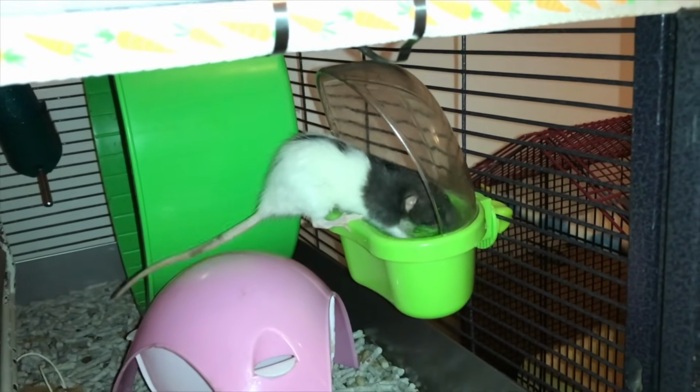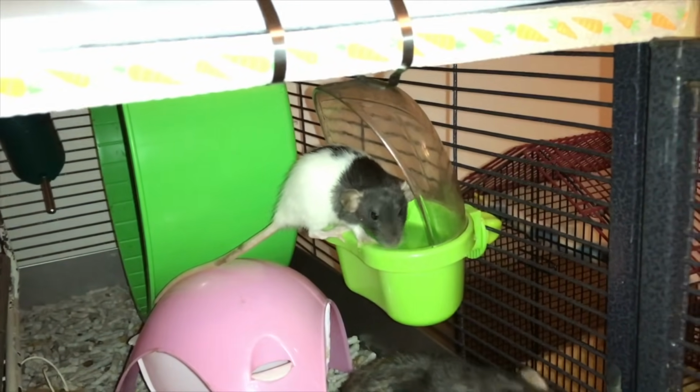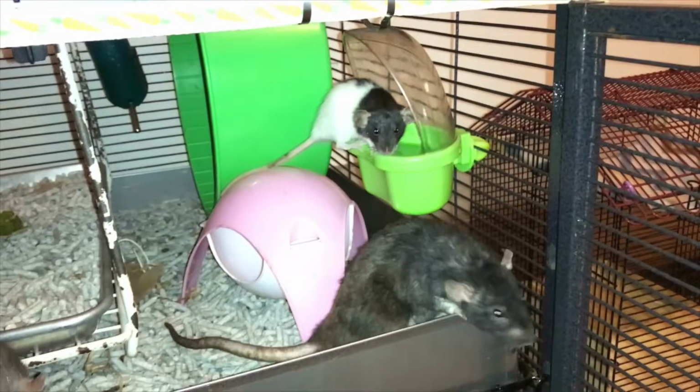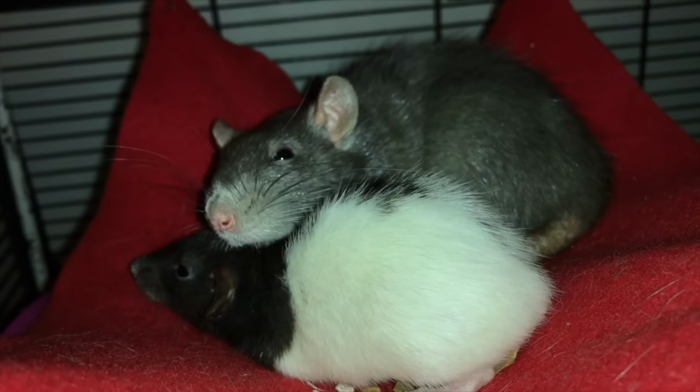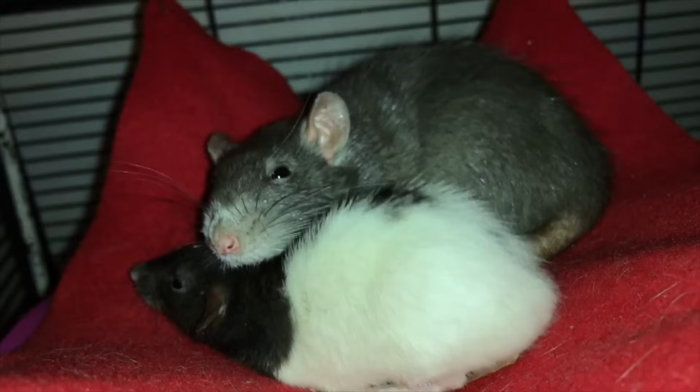But other than that, she is just completely healthy, active. She has 0 idea that she's getting older. She still bosses around my younger rats, so she definitely seems like she is still doing extremely well, and I'm hoping she'll be around for a while yet.